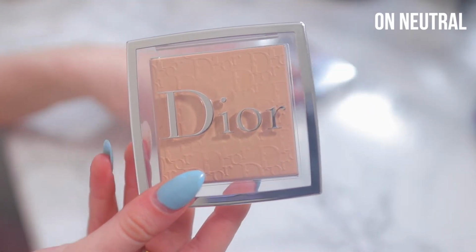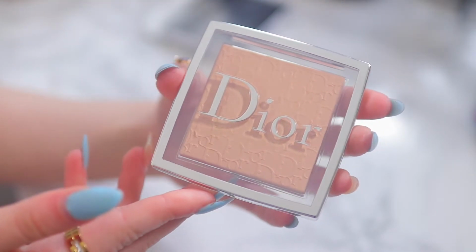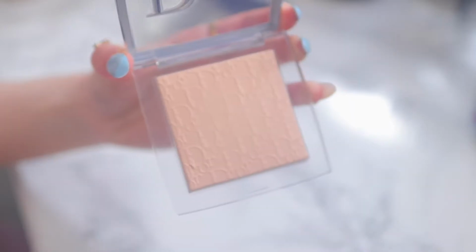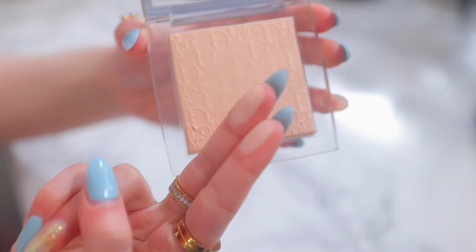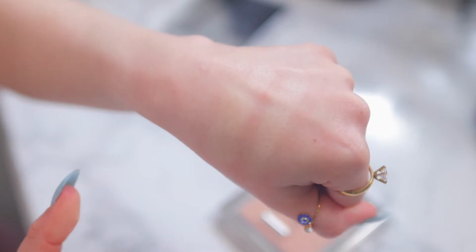It's basically a luminous powder that gives a little bit of a sheen, a tiny bit of coverage, not too much, but for some reason it blurs the skin, which is why I love it. It looks very soft, it doesn't look powdery, and it almost blurs over the skin and fills in those pores, fills in any texture. It just looks very smoothing.